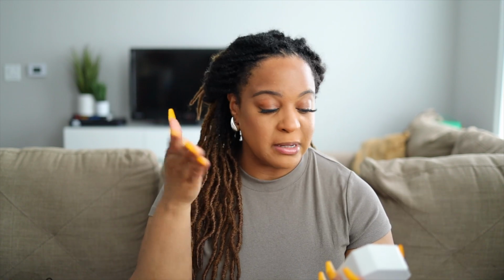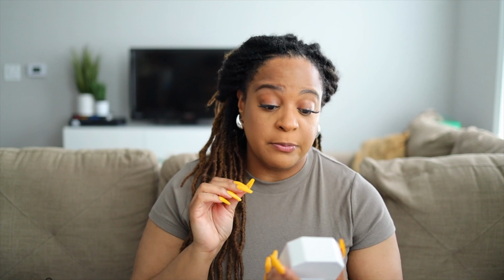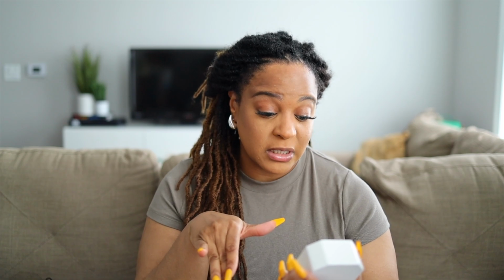Since we're talking about notes, might as well break them down. So we have sparkling champagne, white freesia, pink praline, lush nectarine, sandalwood, and sugared musk. I 1000% get that sugared musk. And I think the sweetness is coming from the praline, and that bright opening is the champagne. I do not get any of the nectarine, but I do get a little bit of the sandalwood. I wish the sandalwood came up just a little bit more. I wanted it a little bit more creamy.